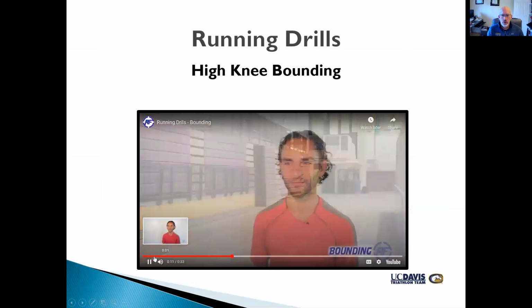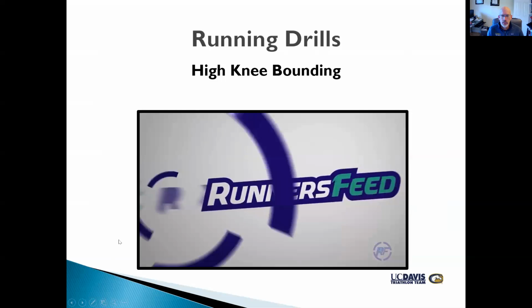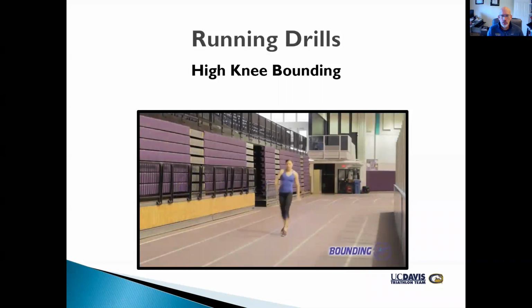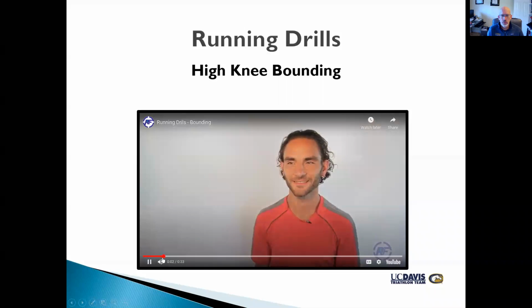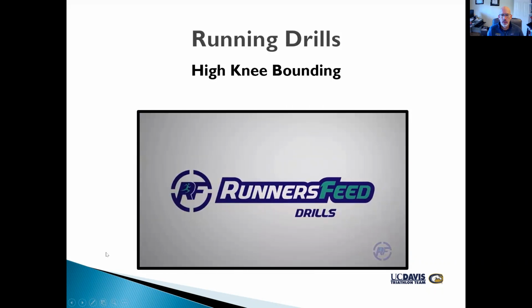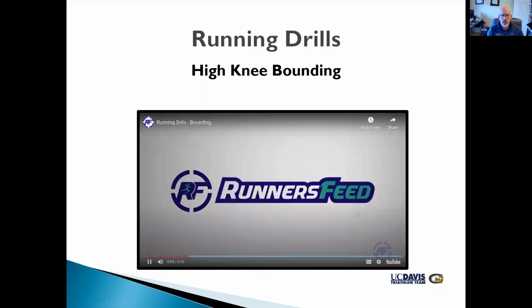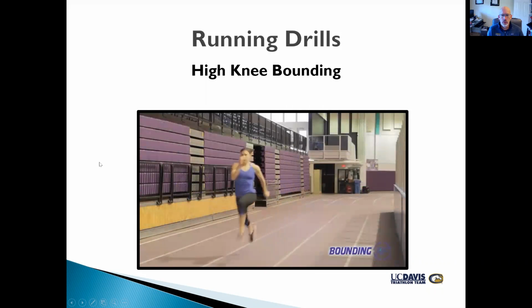So you can see excessive arm drive to help the individual really perform the drill correctly. Driving off the toes, nice high knee drive, good hip extension. That is the key. Let's take a look at that one more time. Yeah, so that's really what you want to shoot for in that drill. How does that look?